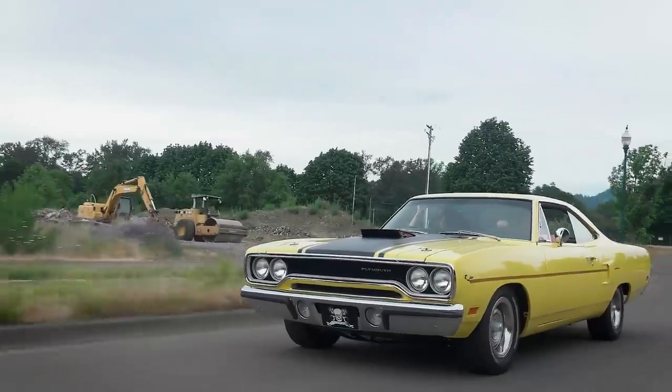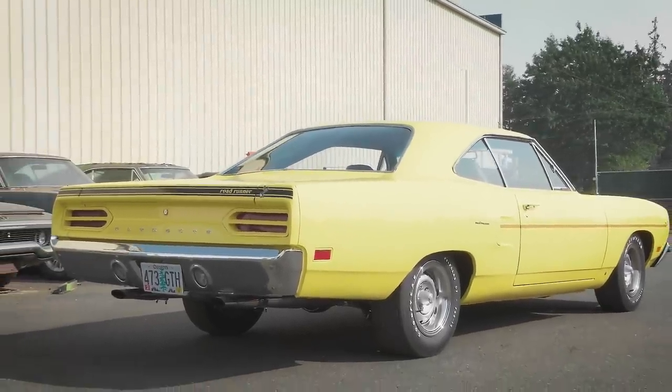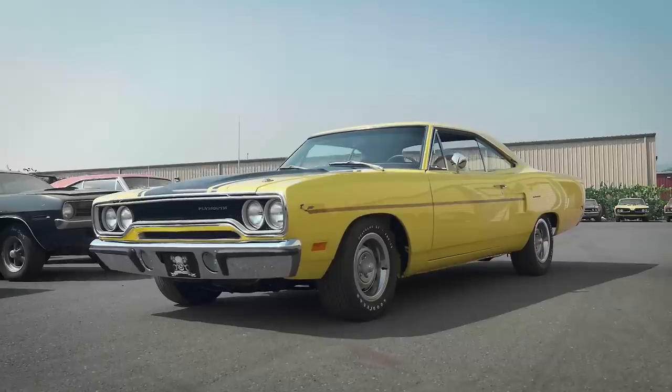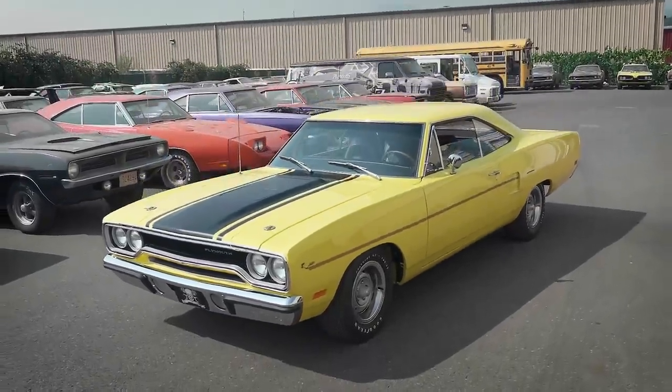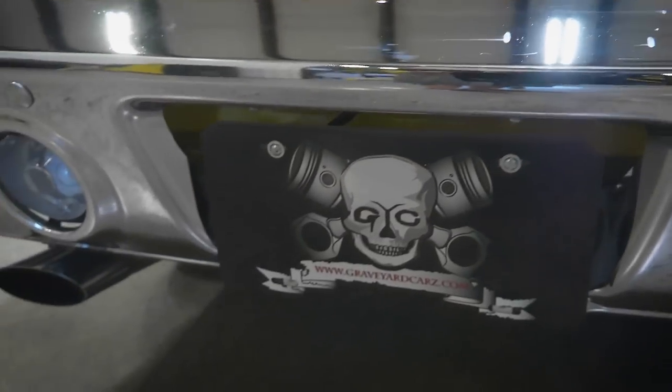All right, folks, how did we do on that one? What engine was not available from the factory in a 1970 Plymouth Road Runner? If you guessed the 446 barrel, well, you're wrong. It was introduced in '69 and continued all the way through the '71 model year. However, if you guessed the 444 barrel, you're absolutely right. You could not get the 375 horsepower 444 barrel engine in a '70 Road Runner. Get it in a Charger, a Challenger, a Cuda, anything except the medium price range cars. You couldn't get a Super Bee with a 444 barrel, and you couldn't get a '70 Road Runner.